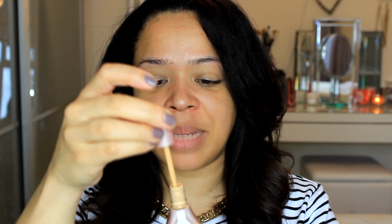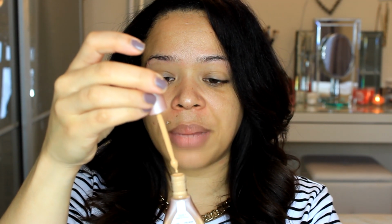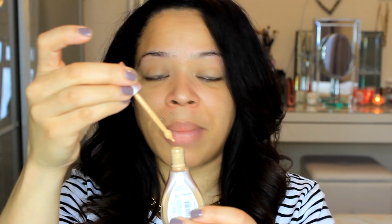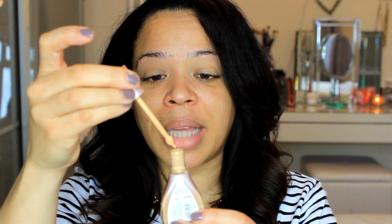By opening the product, or the packaging, you can see it's definitely a teardrop. A lot of people actually thought that this was, I don't know, like a little tube that you can squeeze and the product comes out, but no, it's just a teardrop. I'm not too sure why Maybelline thought this was going to be very easy when it comes to application, but we're just going to go ahead with it.